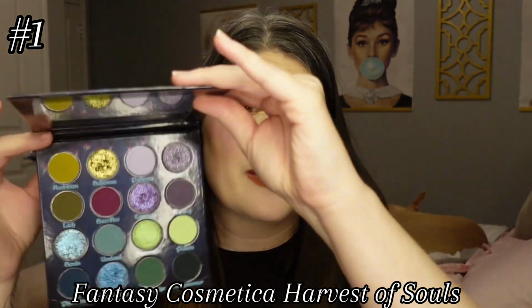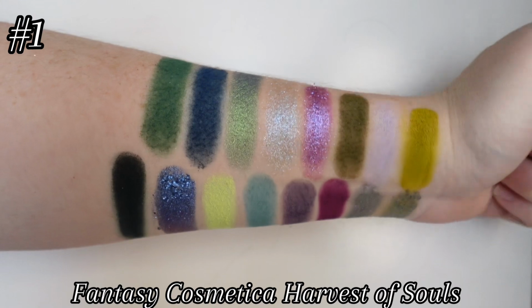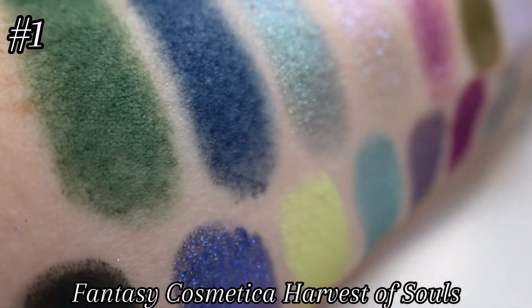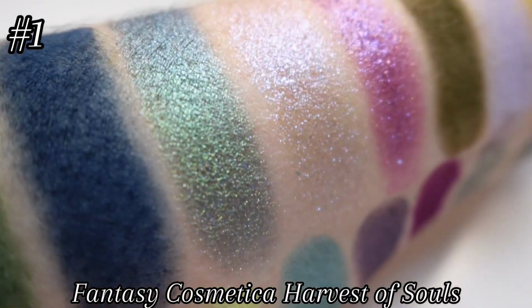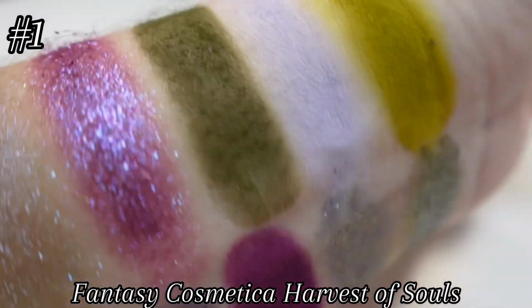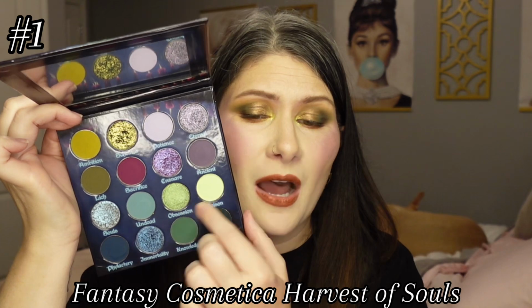We have a 16 pan palette, and they haven't done one of these before, but this color story is incredibly beautiful. It is unique, it is colorful, it is muted, it is bright. It is just everything that I am really enjoying and reaching for. It goes from really, really light to really, really dark. I love these 2 pops of green right here.